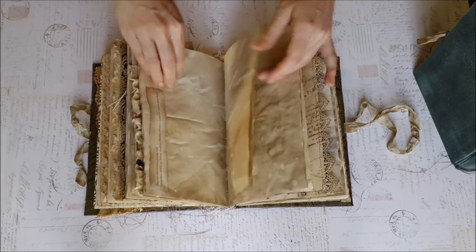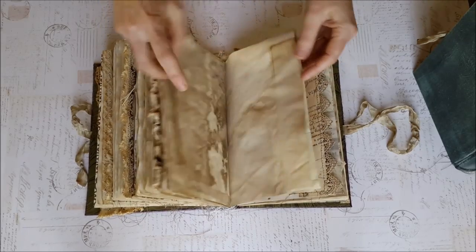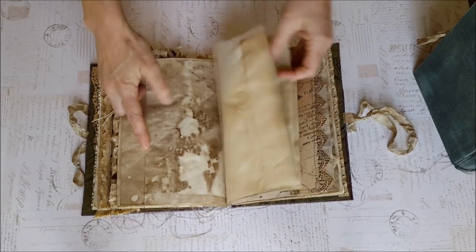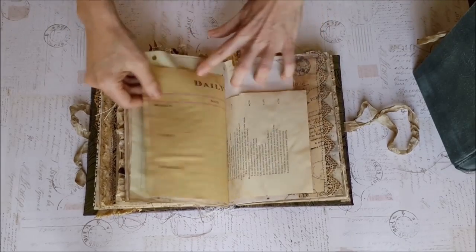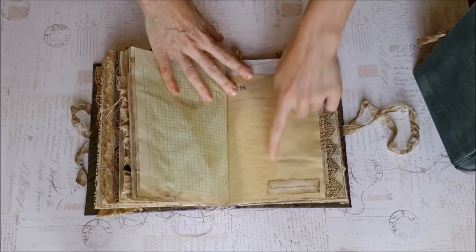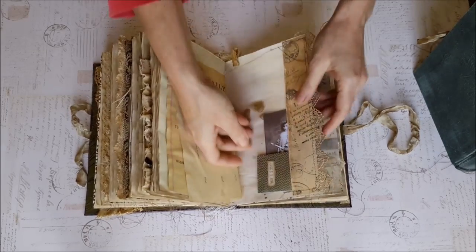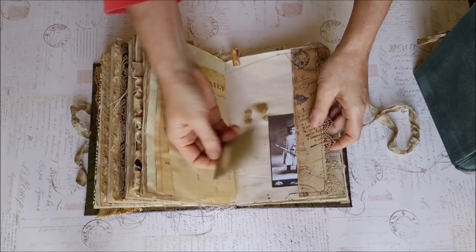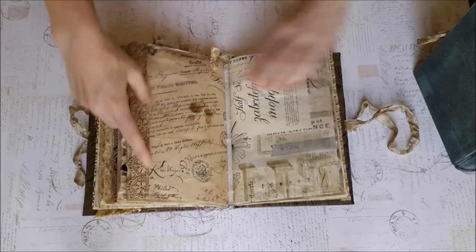Oh, another quote there. Or is that a piece of a poem? No, it's a quote. Nice grunginess going on there. There's the other piece of that page, and with a quote down there. There's a pocket here with a little notebook and a little photograph. Just tuck that in there.